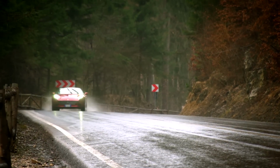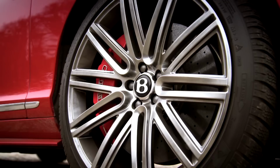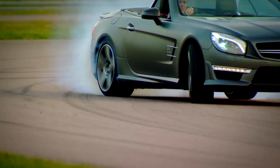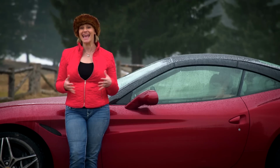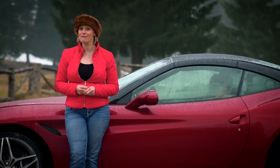The California T doesn't offer all the thrills of Ferrari's more expensive models, but compared to rivals like the Bentley Continental GTC and Mercedes SL AMG, it's an absolute riot. The new California is a brilliant evolution, and it's the perfect machine if you want to dip your toe into Ferrari waters. Not only is it effortlessly easy to drive every day, but it now gives more Ferrari excitement than ever before.